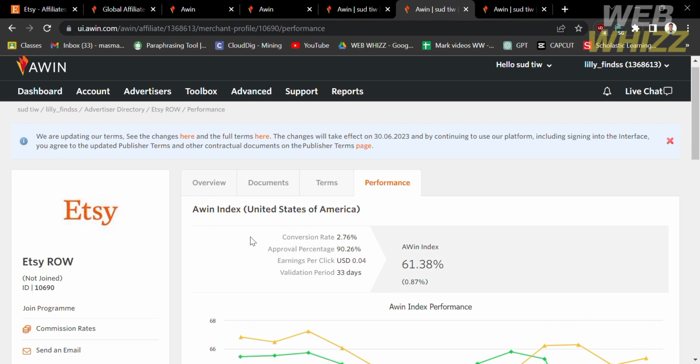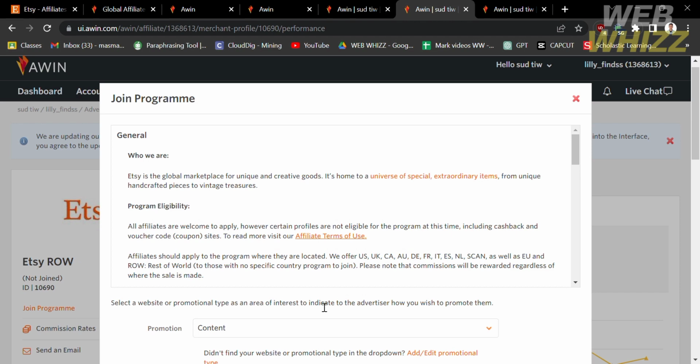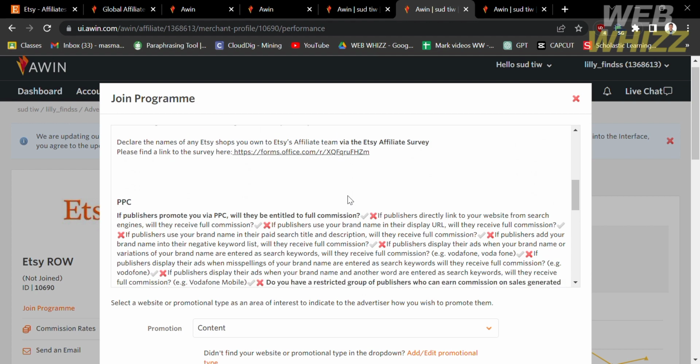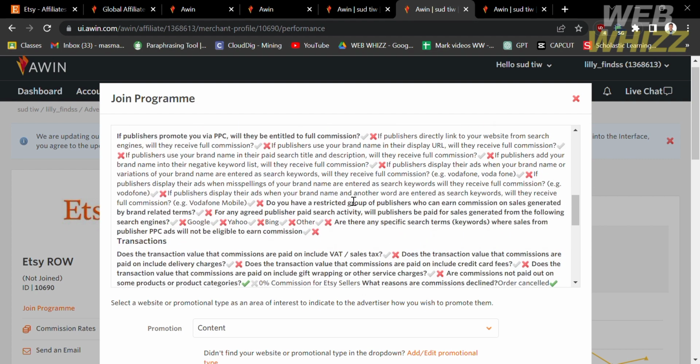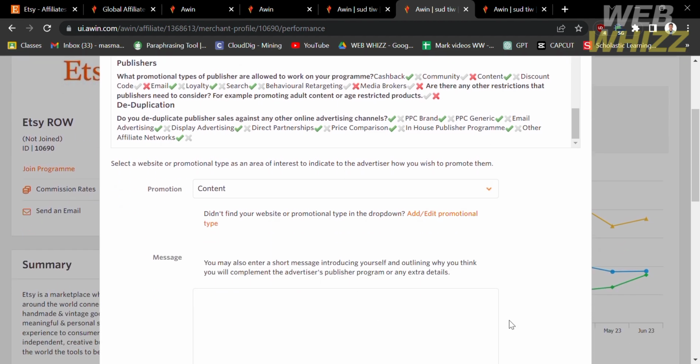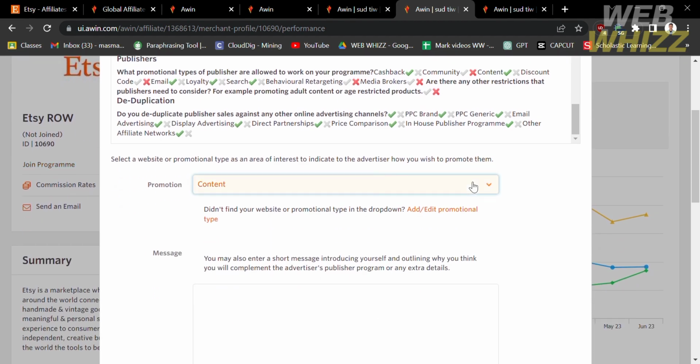And in order to apply to their affiliate program, on the left side panel, just click Join Program. And from here, it will show you the policy, including the terms and conditions that you need to read and understand before applying to their affiliate program. While in applying, you need to choose your promotion, in which you have two options, such as for content or other promotional type that you can add or edit.